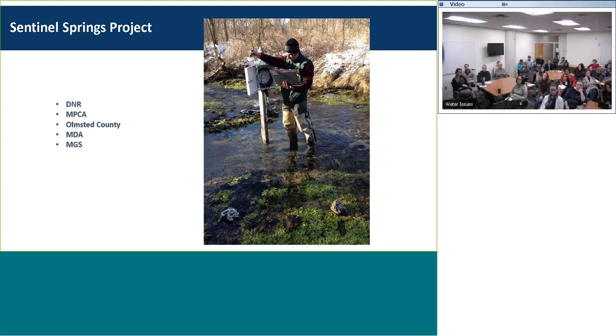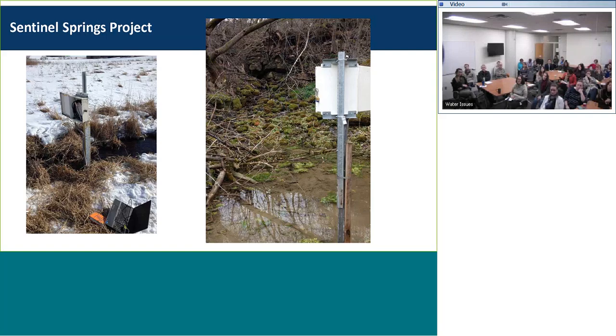How quickly is there a response in the aquifer? What does it do to the chemistry? And what does it look like in relation to each other? So we're only really starting to get enough data to start working it up. I will show you a graph at one of the springs.